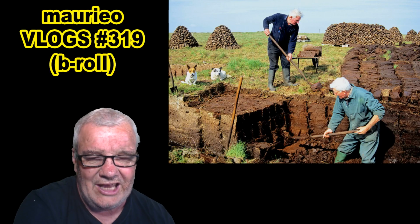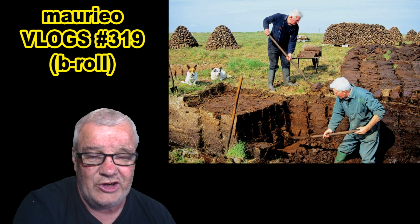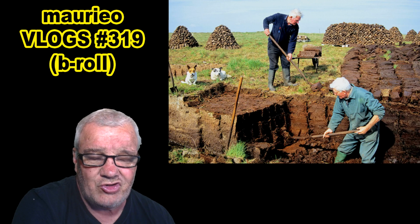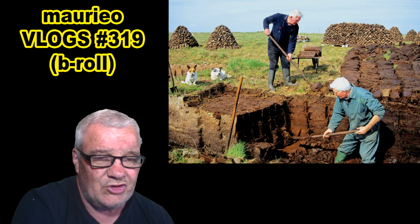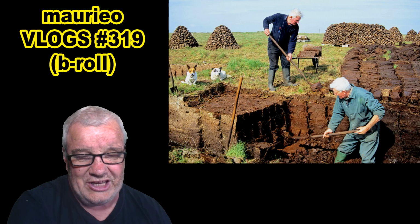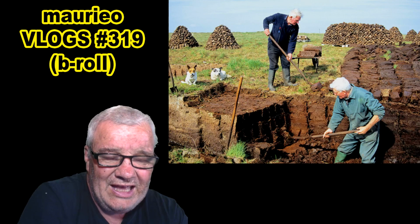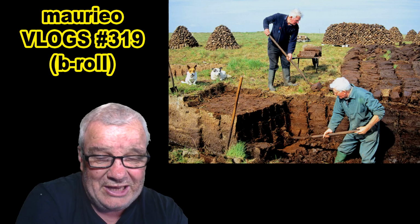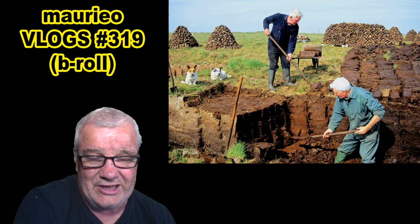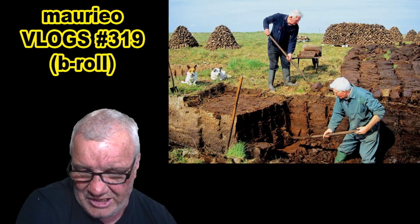So here's today's background, and I want you to tell me which country this is most likely to be in. This is some guys cutting peat and drying it out in the weather, and they use it for fuel. They burn it, and there's one country that's pretty much synonymous with this sort of thing, although I believe it goes on in quite a number of other countries. But there's one country that I sort of associate peat with anyway. So put your answer in the comments below and see if you agree with me. I don't imagine this one will last too long, so get in quick.